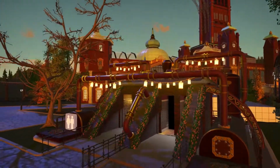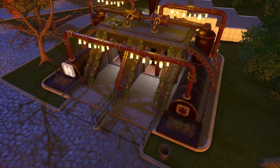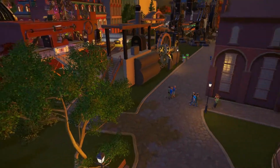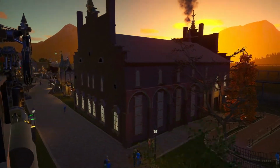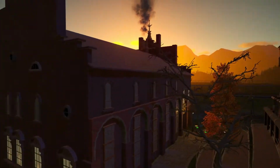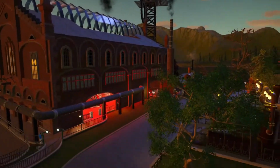This is a really nice bathroom that's directly opposite that, which I think makes a lot of sense considering how much spinning and tumbling you do on that ride. And of course, we also have our restaurant over here, which is based on a turn-of-the-century Victorian factory.